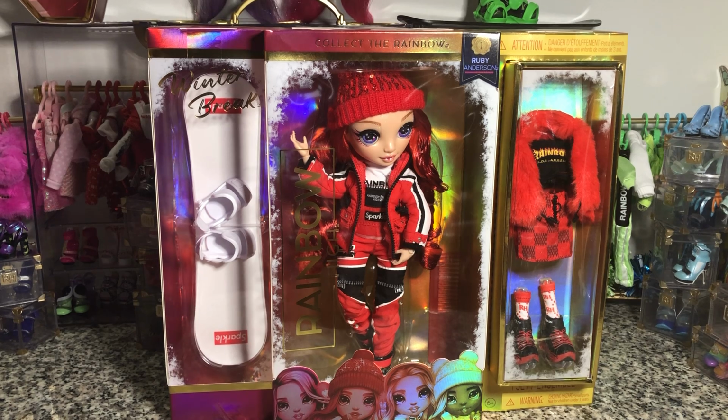I don't know if it's a stock issue for Rainbow High, like they think she's going to be less popular, and so they send out more of the other ones, or if it's just my local areas are not getting Poppy for some reason. But I did pick up Ruby, and I figure it's probably going to be another week or so before I actually find Poppy. So I figured I'd do this review so that way I can take her out of the box, and she takes up a lot less space outside of the box.